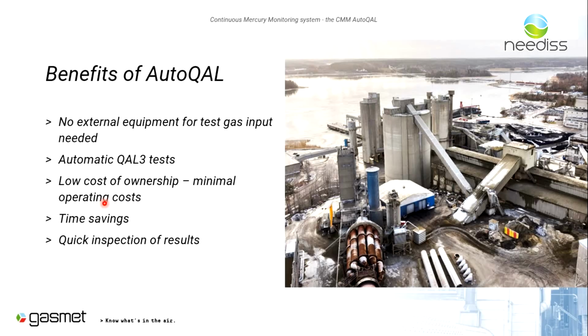So there are some benefits to using AutoQual. The AutoQual that we provide does automatic QAL3 tests using our calibrators. So the cost of ownership is much lower, and it's time saving, the result is very fast. So maybe every 1 hour you can output the result. You don't have to use an external calibrator or hire a third party to do the QAL3 tests.